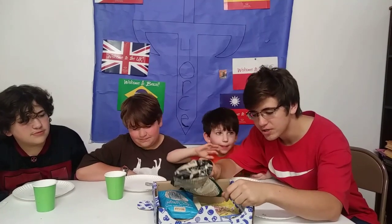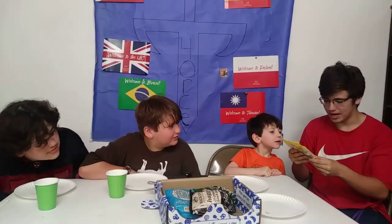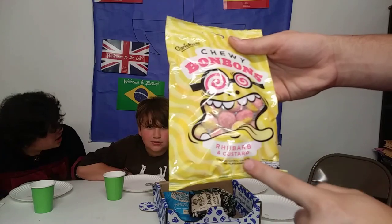This is now finally my turn, and we are going to be trying chewy bonbons. My man. I think the white tea. So it says chewy bonbon, Monster Dairy chewy bonbon, and it says rhubarb and custard. Don't know what that means.